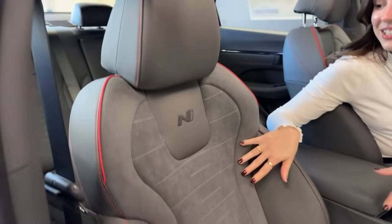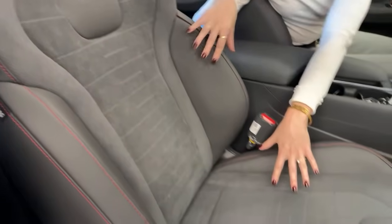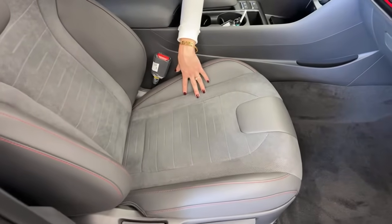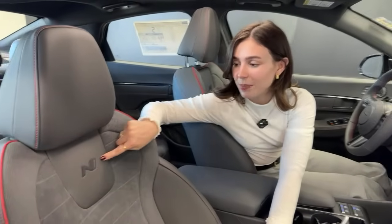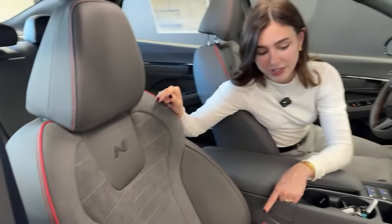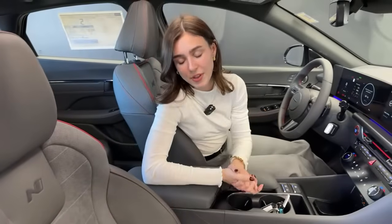There you go. All right, so here's the seats, and like I said, they're a gray, they're a mix of a suede and a leatherette, which is the best of both worlds, because it doesn't get too hot, and it heats up quickly with your heated seats. So best of both worlds. You even have some N embossing in the center and lots of beautiful red contrast stitching and also piping around the side. For your seat, tell me about the configuration.